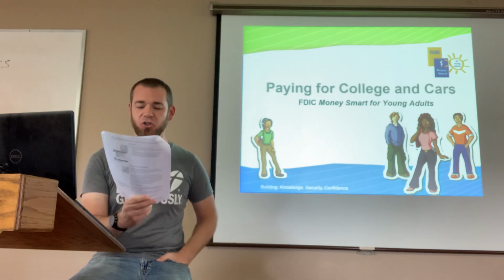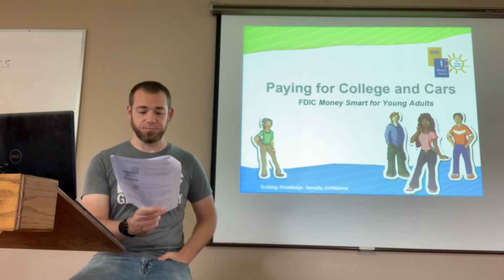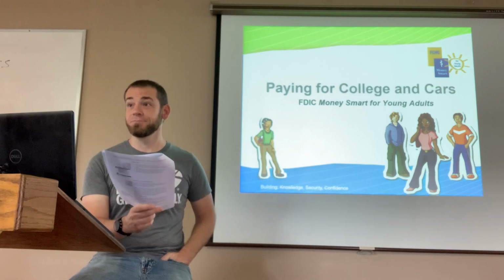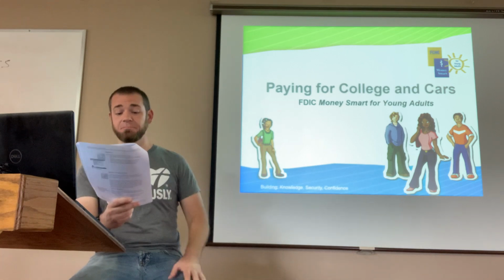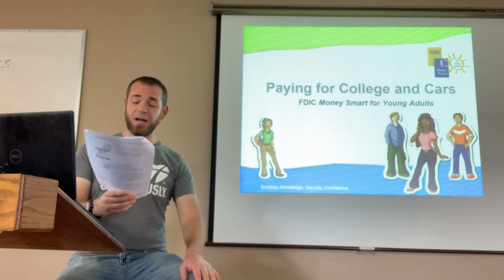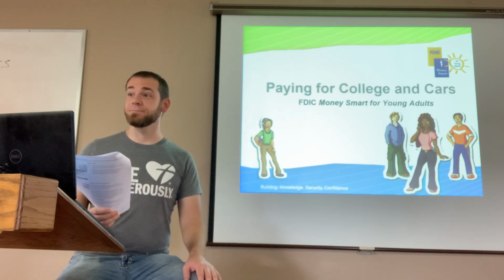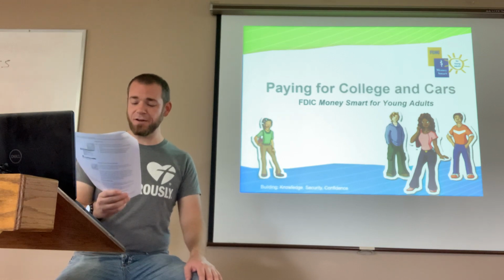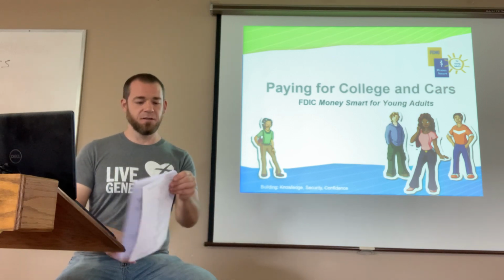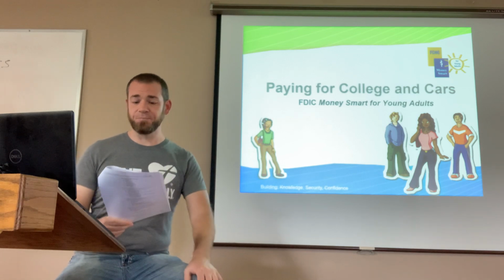Correct. That is a secured loan versus an unsecured loan, which is a loan that has no collateral. Number 2, when you finance a car, the car then becomes blank for the loan. Collateral, exactly. Number 3, which of the following should you consider when deciding whether to finance or lease a car? All of the above: wear and tear, monthly payment, and mileage limitations. We will get into that today, the pros and cons of leasing versus financing or getting a car loan.